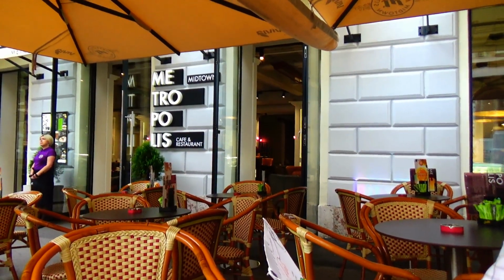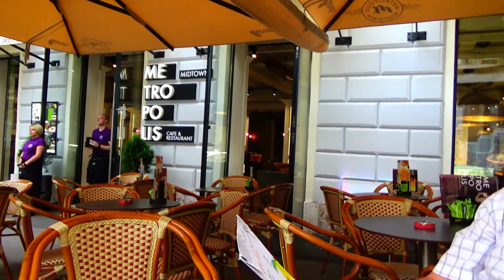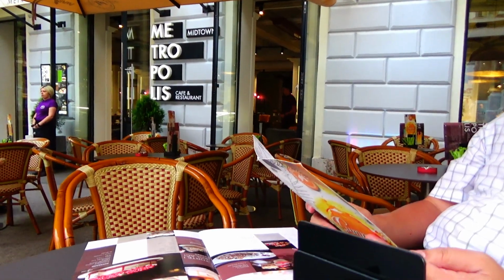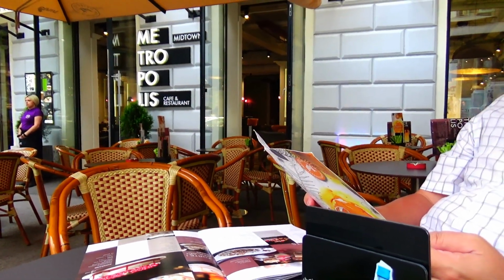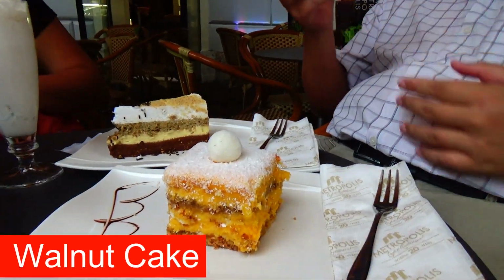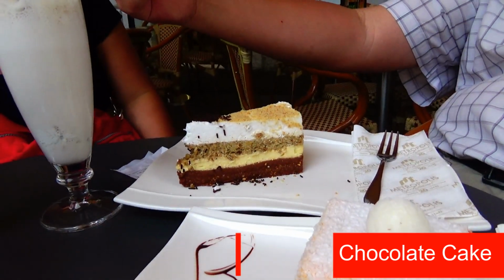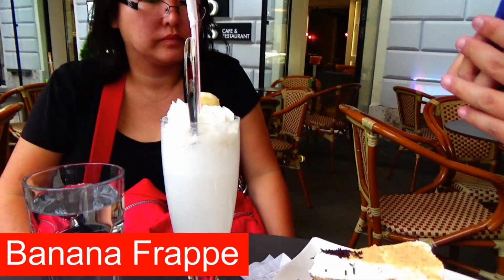Alright guys, so right now we are in Metropolis Midtown Cafe and Restaurant. So we're here to have a drink. Right now we're just looking at the menu and then we are going to order what we want. Alright guys, so our tea time is here. So here we got some walnut cake. Then here we got some chocolate cake. Then we got a banana frappe.